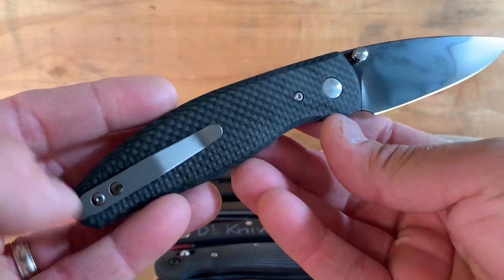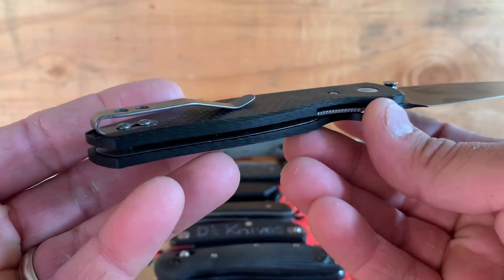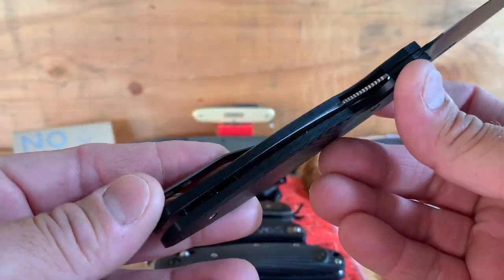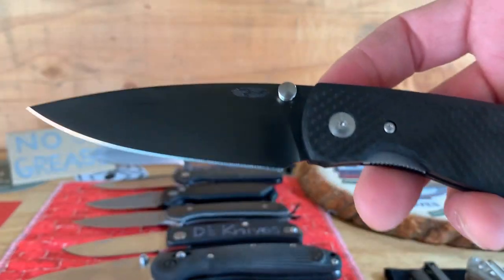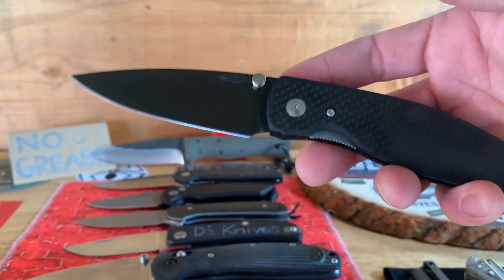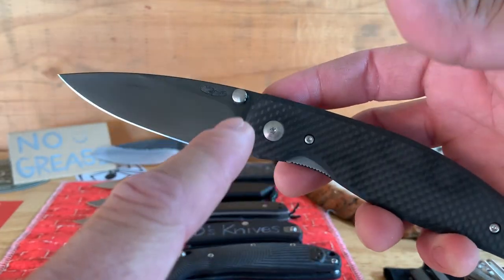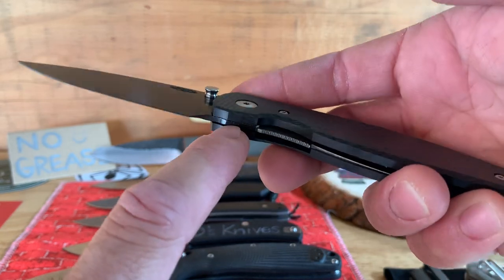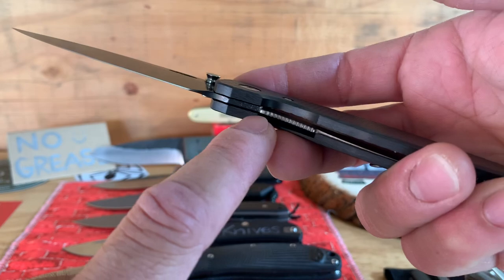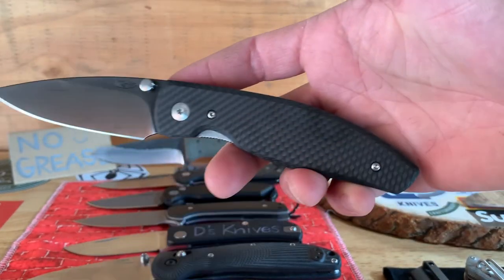Pretty much just a great knife overall. You know, you got a deep clip, you got quality hardware. You got titanium liners, titanium screws. You got sanded down phosphor bronze liner, phosphor bronze washers. You can change scales on them.